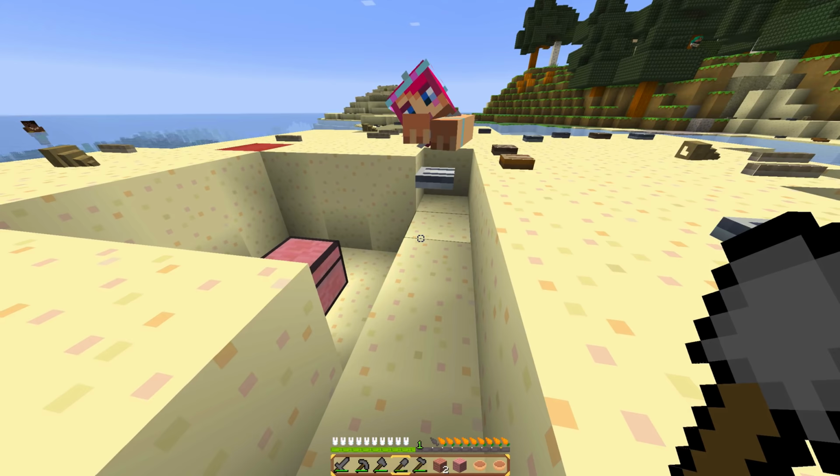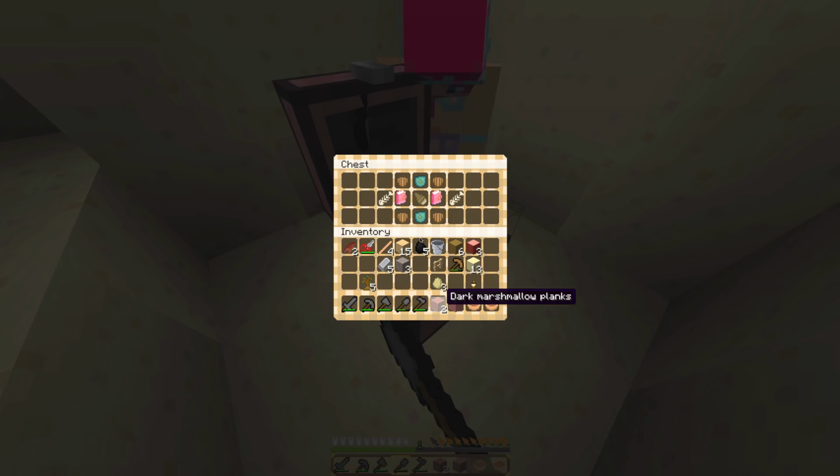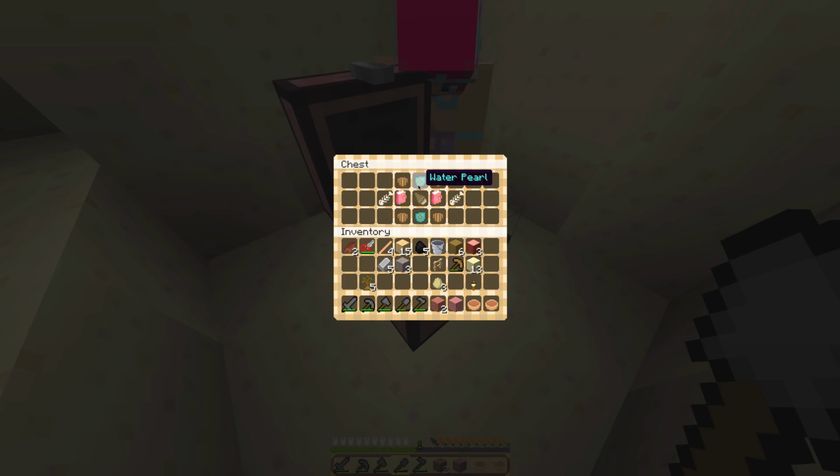I want to jump on it. Boingy, boingy, boingy. Okay, we have to open the chest. We have to open the chest. Okay. All right, on the count of... Oh, okay, now. Water pearls, shell, dead fish bones. That's not Rodney, is it? No, because Rodney's still alive.